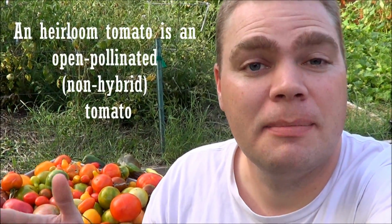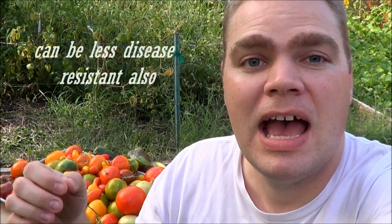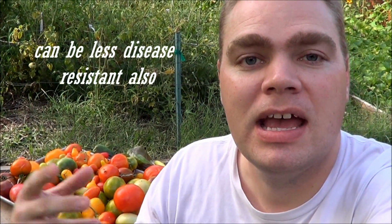heirloom, yes, they will make fewer tomatoes on the plant maybe, but you will have a much nicer, higher quality, tastier tomato once it's done. If you've gone to the high-end grocery stores and maybe bought a heirloom tomato, you will understand why they are so pricey, because one, there's fewer tomatoes on the plants, as well as it takes much longer for the tomato to ripen on the vine, etc.